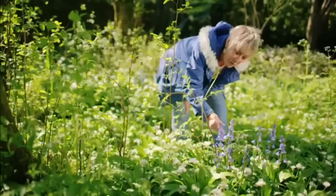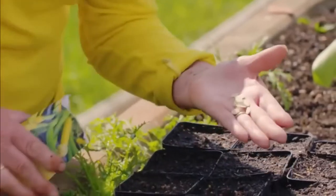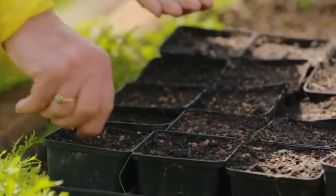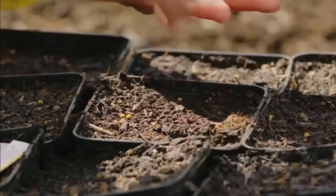It's very, very beautiful, but I do not want it in my garden. And if you love a crunchy salad as much as I do, there's still time to sow some juicy cucumbers. Sow them on their side, because if you sow them flat on the surface of the compost, then they're inclined to rot.